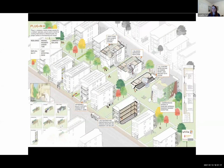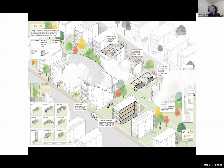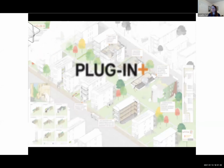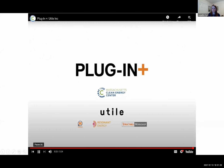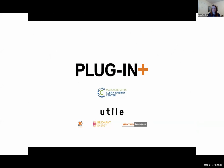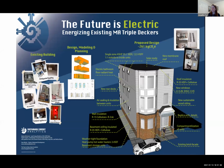As triple-deckers are converted to plug-in plus homes, neighborhoods become more sustainable, resilient, and vibrant places to live. So the next one is designed by Sustainable Energy Analytics, The Future is Electric.